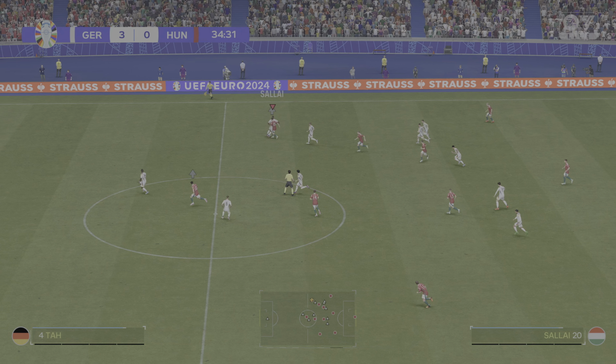Barnabas Varga decides to shoot. Huge block. Substitution then. Let's see how it affects the match. And he's fired over the corner. Well, no danger now.